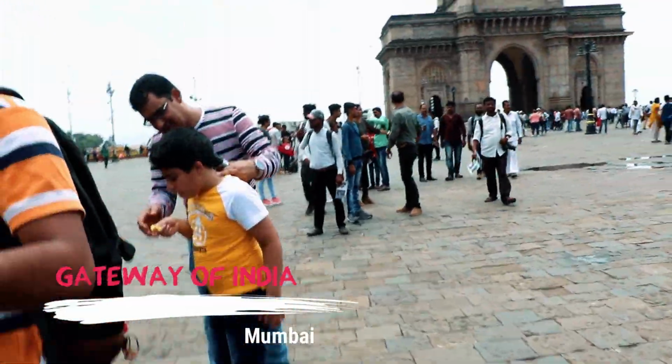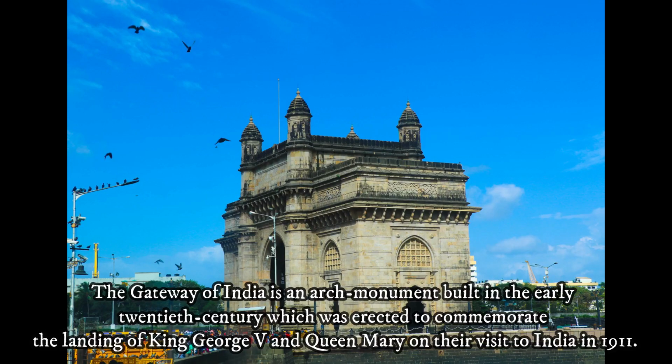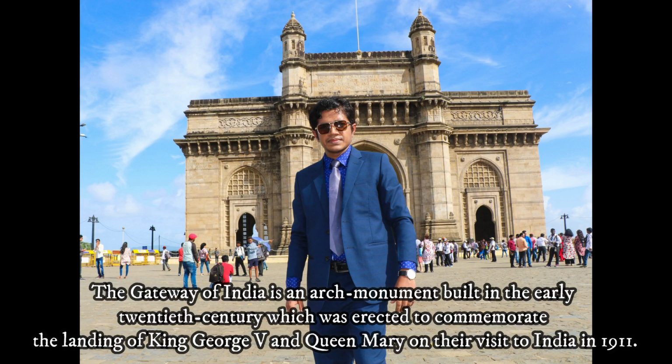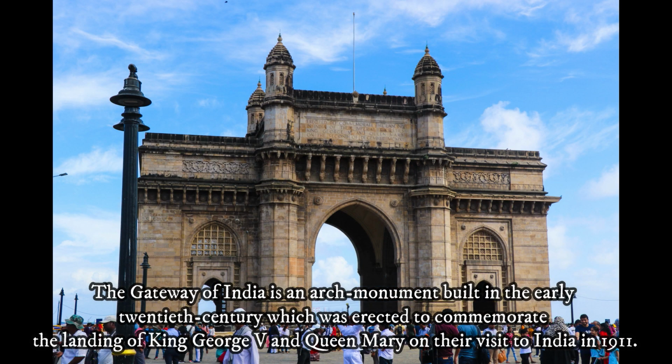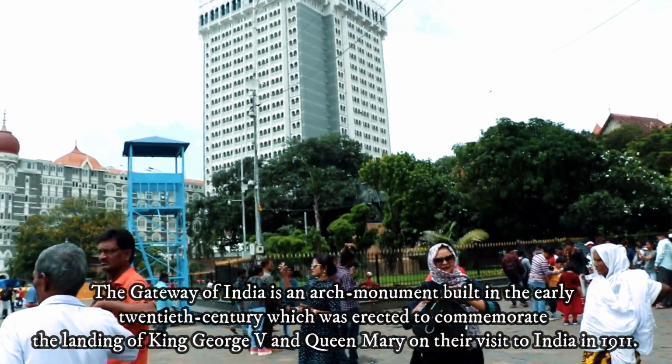Dear friends, we are now at Gateway of India. The Gateway of India is an arch monument built in the early 20th century which was erected to commemorate the landing of King George V and Queen Mary on their visit to India in 1911.